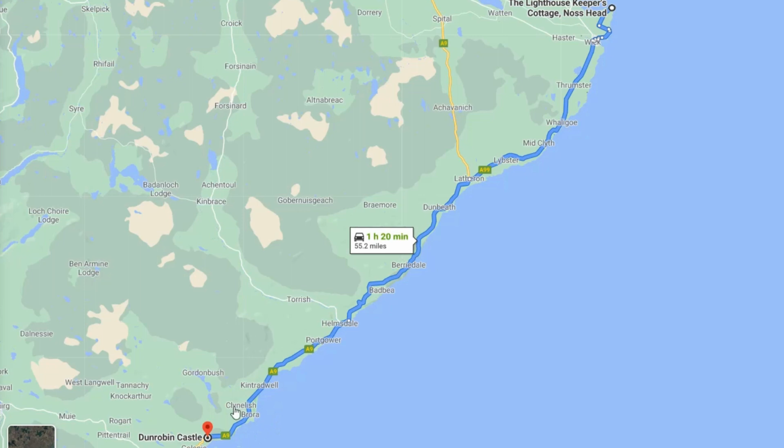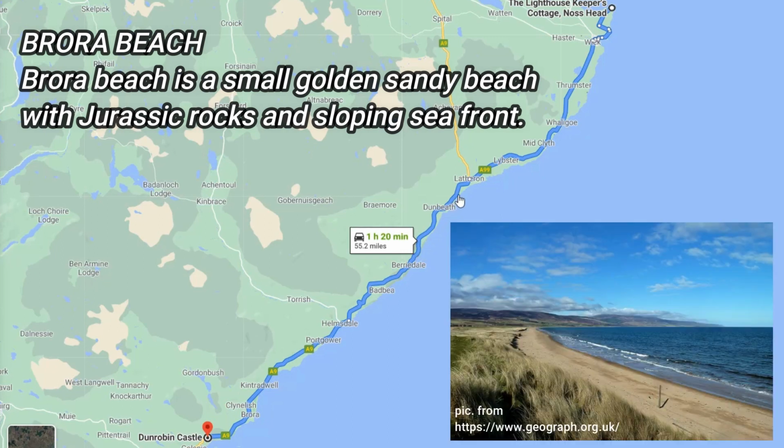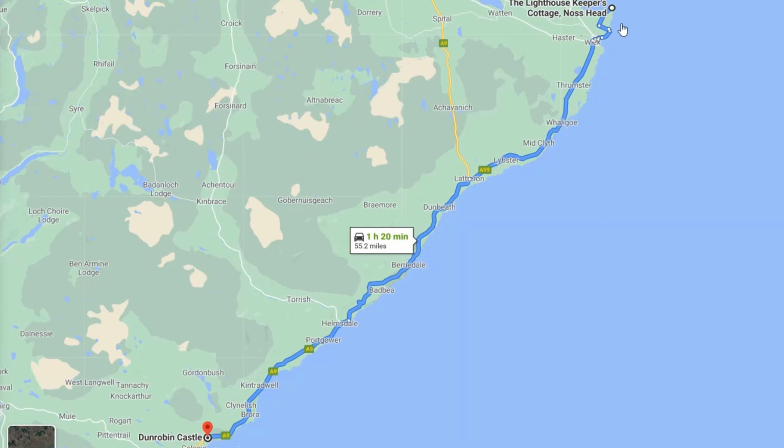From Elgin Castle, our next stop was Noss Head, and on the way to Noss Head there is a very famous beach called Brora. We didn't stop on the beach because, honestly, with a baby it's not possible to see everything. You can't take him out of the car all the time, because he gets upset after a while, so you need to compromise on something. However, after Elgin Castle, Peppy was already tired, so I knew he was going to fall asleep very soon, and he did fall asleep.